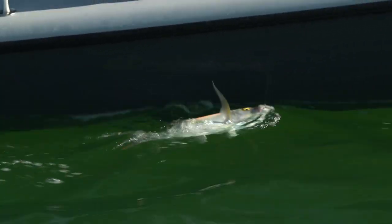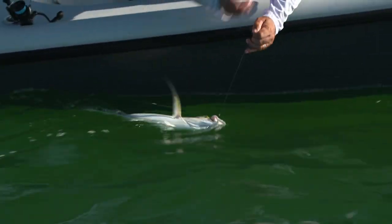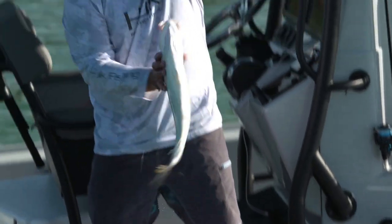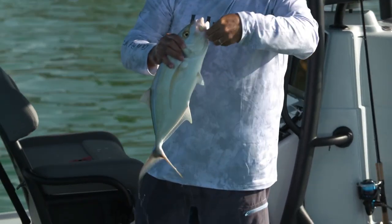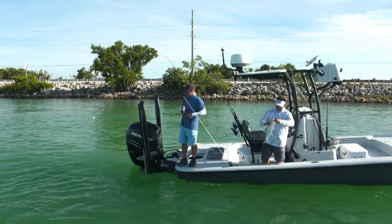Very cool. And I've caught these before and just let them go, and you've told me they're good eating, I've heard it, but I've never caught them consistently enough to really try it. But so I took a few home the other day, and man, honestly, it tastes so similar to dolphin that we fried some. The first one I ever had was smoked, and it was outstanding.